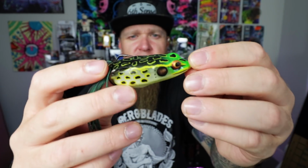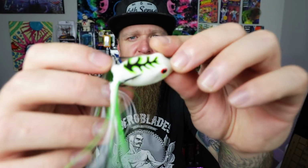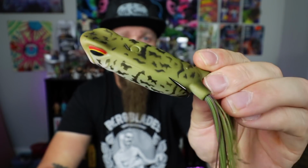Also got this guy, another natural yellow belly frog. Hollow body frogs I'm talking here, top water. And if the bass are smaller, you could even elect to use something like this right here. This is a super small profile frog. But for me, personally, I would keep it simple. I would throw something like that right there. That's gonna be like primo. You can fish this so many different ways. You can retrieve it fast, you can pop it, you can walk it.